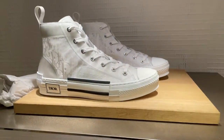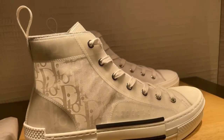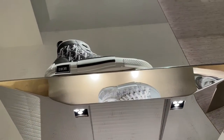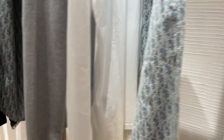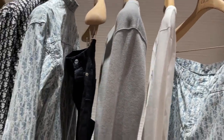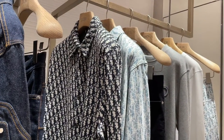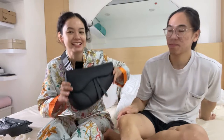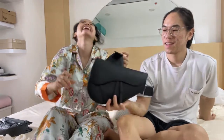The shoes at Dior were a lot of fun too. They look like cool Chucks with the oblique pattern. A lot of cool rubber shoes. I also saw a lot of clothes with the funky oblique. Can you pull that off? There were a lot of really, really cool things, but yeah, one at a time. One at a time for me. Yeah, I think this is a good first piece for you. So once again, happy birthday.